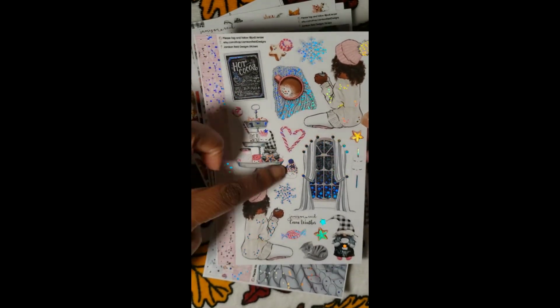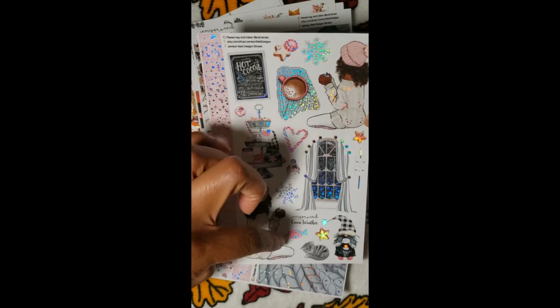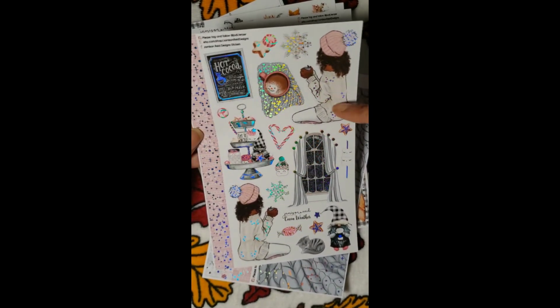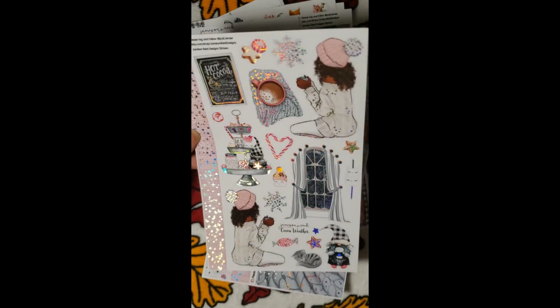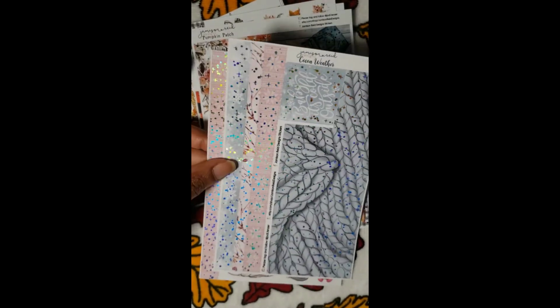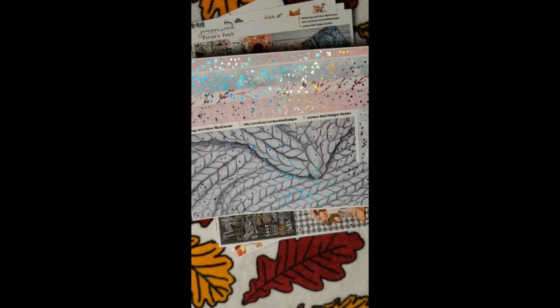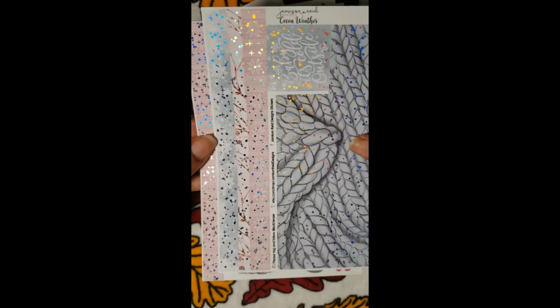Got a little marshmallow with a hat that's so cute, little peppermint. Right? And then there's another girl and a little cocoa. And then, of course, like I said, here is the washi that goes along with it. Love that.